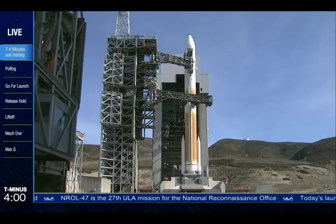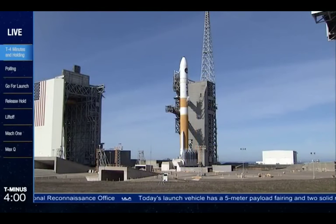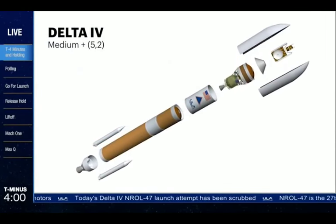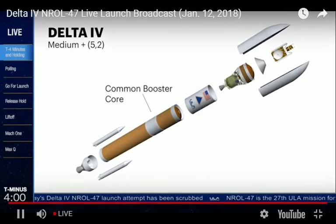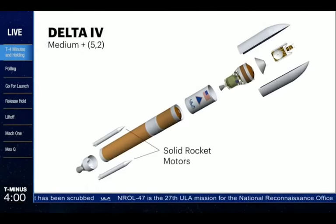ULA is using a Delta IV Medium Plus 5-2 configuration rocket to launch the NROL 47 mission. This is the 36th Delta IV launch since the inaugural flight in 2002, and the third flight of the 5-2 configuration. Built in Decatur, Alabama, the Delta IV Medium Plus 5-2 rocket includes a common booster core powered by an Aerojet Rocketdyne RS-68A engine and two Orbital ATK solid rocket motors.